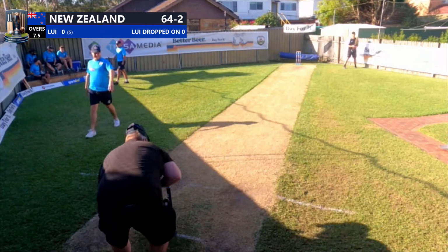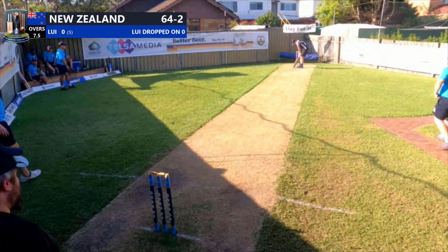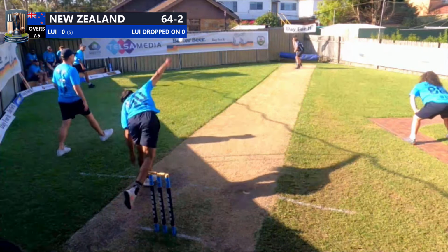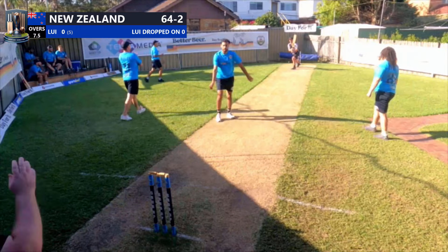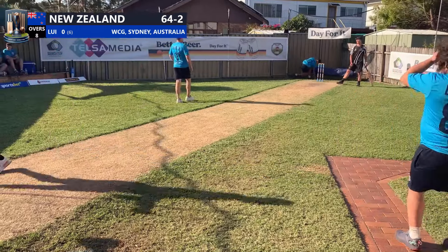Yusuf Sharif is up for this. Confident after his efforts with the bat. Oh, and a beauty to finish. What a good over from Yusuf Sharif. A maiden. 64 for 2 to the Kiwis, but being pegged back.